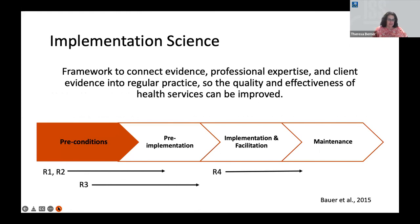So when you go back to implementation science, from a framework concept, we're at the precondition phase. Implementation science is a big buzz term right now. It's the framework to connect evidence, professional expertise, and client evidence into regular practice, so the quality and effectiveness of health services can be improved. We're just at the beginning, and we're really excited to have this information and to share.